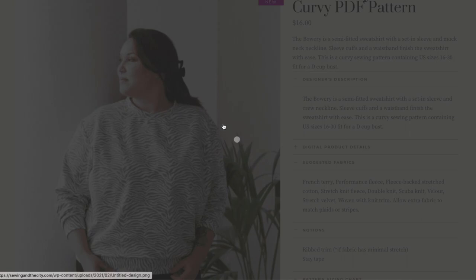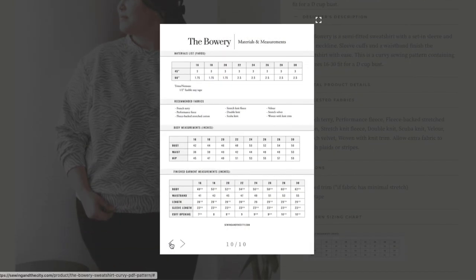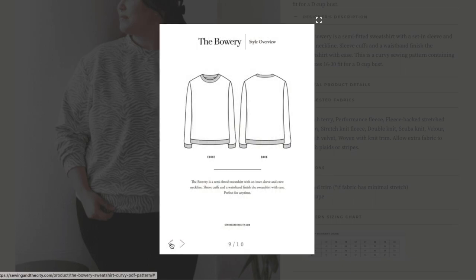So I'm going to cut straight to the line drawings here and just see if there's anything exceptional. There isn't. It's just your standard sweatshirt. And I don't know, I get offering basics like that t-shirt and this sweatshirt, but at that price point, I want at least one option.